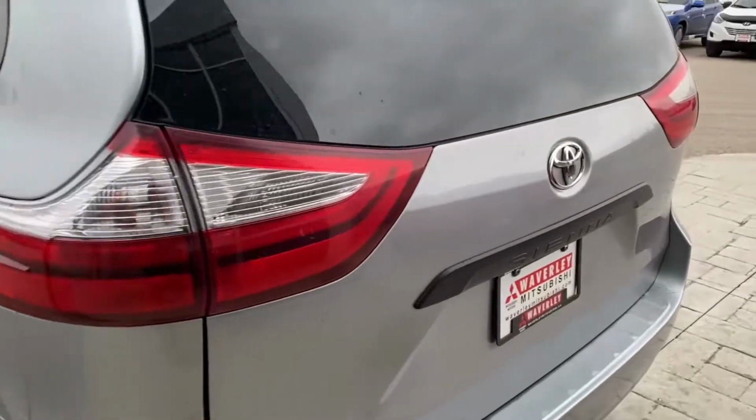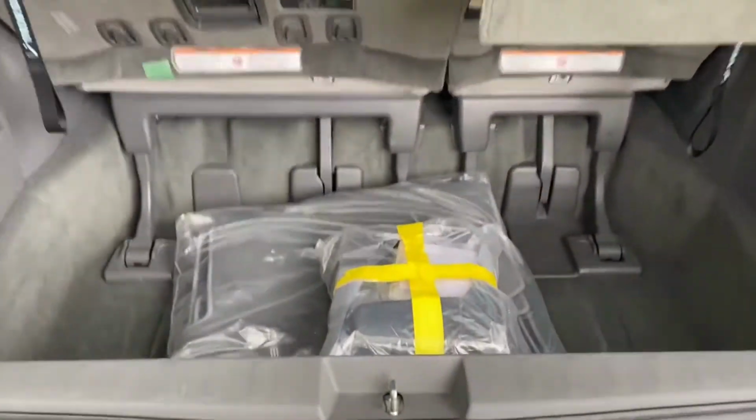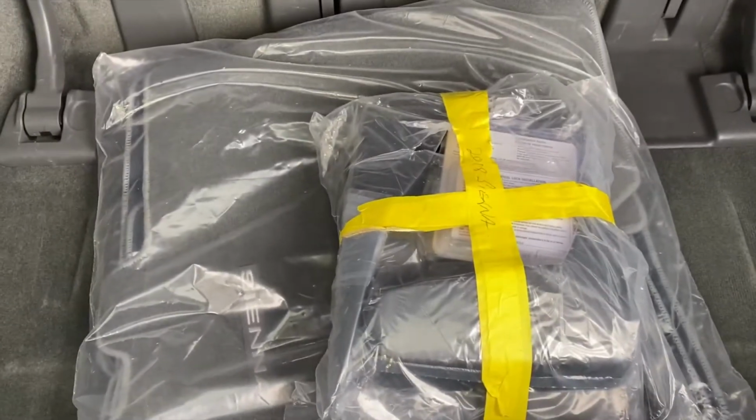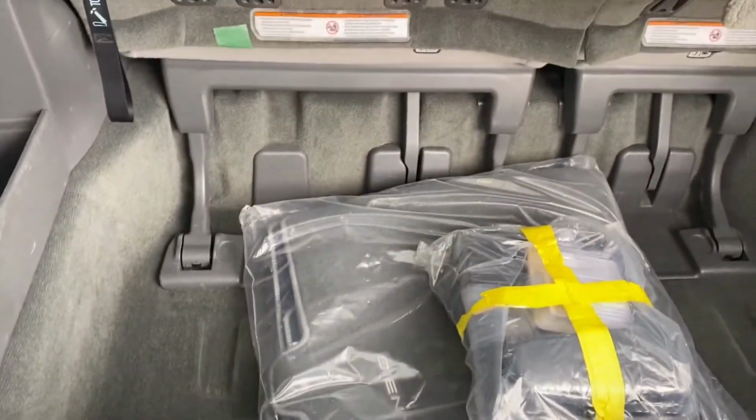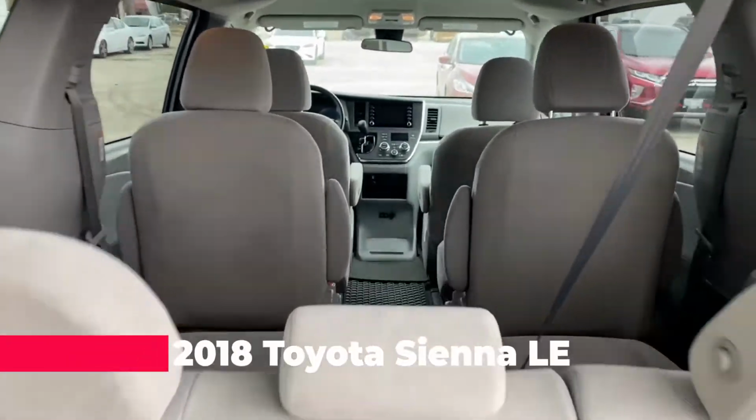I'll just bring you around to the back. Just want to show you in the trunk here. There is a set of mud flaps that have not been installed yet, but they are in here, as well as the extra set of carpet mats. So let's head on the inside and get a closer look.